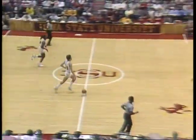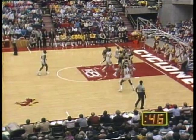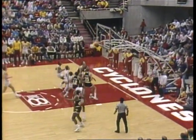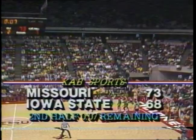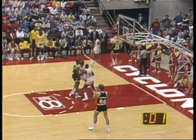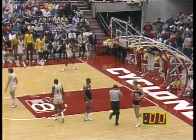And Grayer. Hornacek. Grayer lets her fly and hits. Jeff Grayer. Stevens, a jumper in the front court for Iowa State. That's 14. On the inbound, Tompkins with a shot won't go, but it's tipped in. And I think they'll give the tip to Hornacek as the buzzer sounds, ending the ball game.